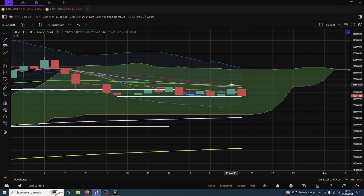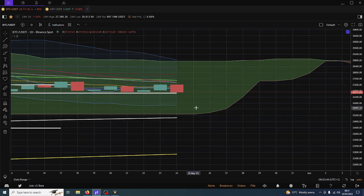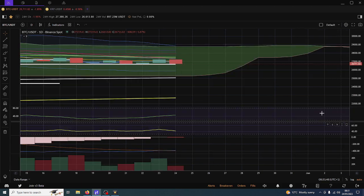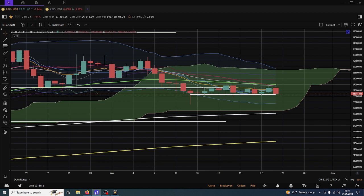Validation for further upside would be daily candle body closures above this area. Obviously, there was no daily candle body closure above this area, and so effectively the uptrend that we were looking for, immediate continuation, is not going to happen. Not until we're above that level. So this is the importance of waiting for invalidations for setups. So there you go. That's that.